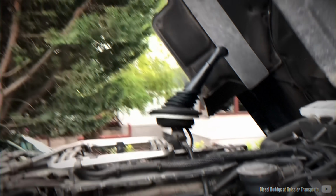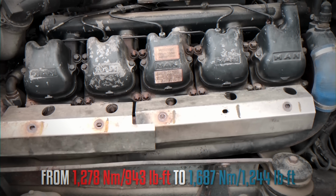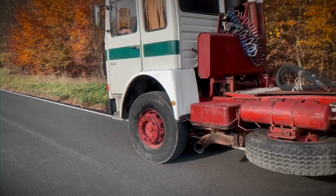This 18.3-liter engine surpassed 400 horsepower, accompanied by a significant boost in torque. It was MAN that showcased the full potential of the V10 platform.